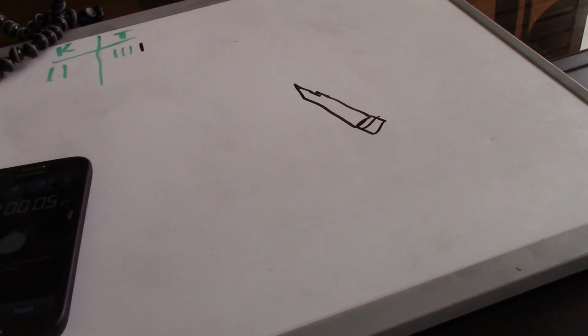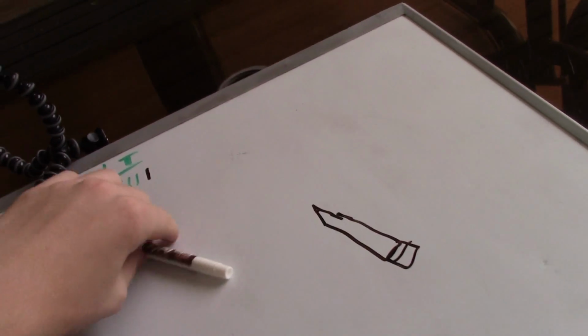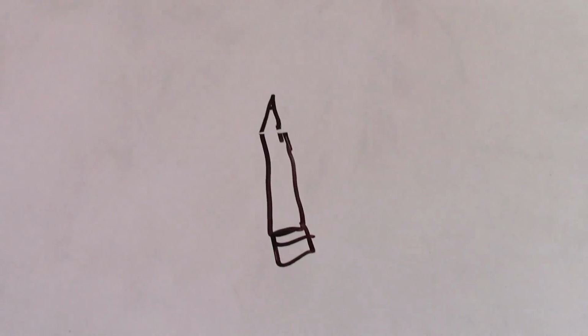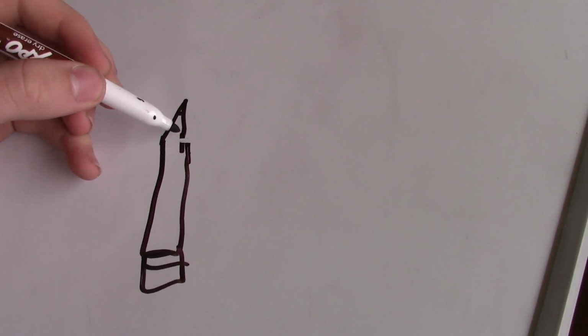Is it a bullet? I'm done with life. Kyle, what do you think that is? It's not a bullet. Is that all you're giving me? Kyle, what are you doing? That's easy. What is it? Oh, it's a pencil. I didn't see that little line there.